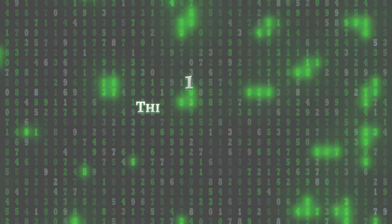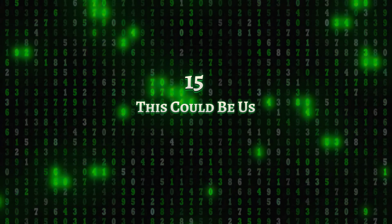Pun intended. According to him, ice crystals suspended in high-altitude clouds can act like tiny mirrors under very calm conditions. When these crystals are illuminated by ground-based sources like streetlights or car headlights, the reflected light forms a vertical beam that shoots skyward, creating the dramatic pillars we see in the photo. 15. This could be us.